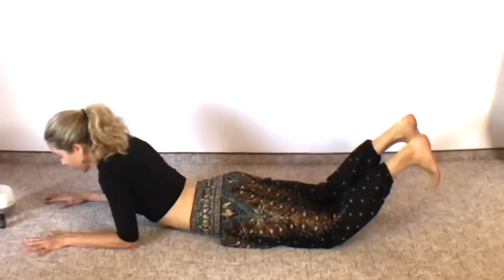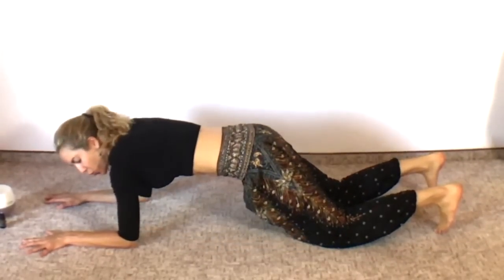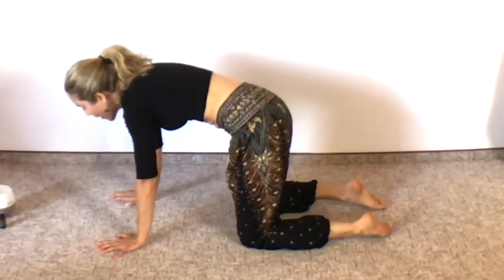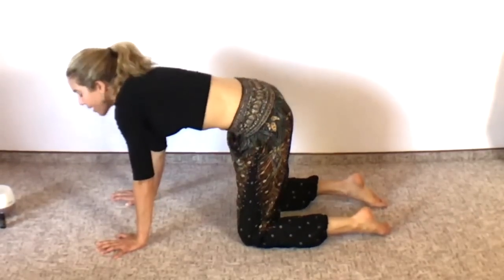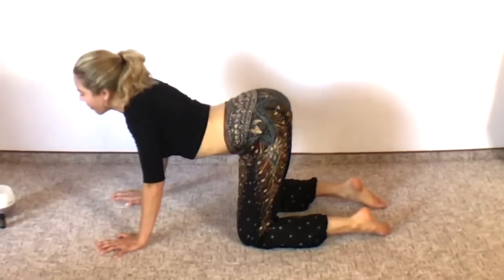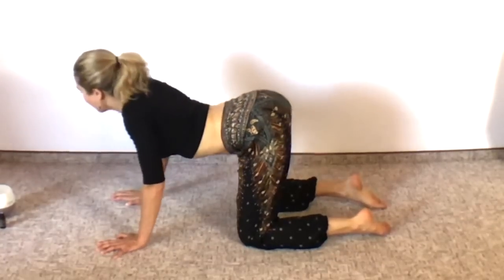And now prepare to come onto your knees. So tuck your toes under, lift your belly button toward your spine, and press up onto your hands and knees, and roll out your bum in circles. Roll your bottom in circles like you're drawing a circle on the wall behind you with your bum. And then just let your back move however it wants to move. Go the other way.